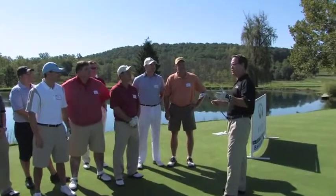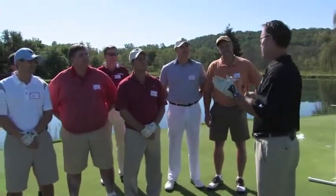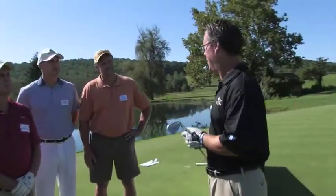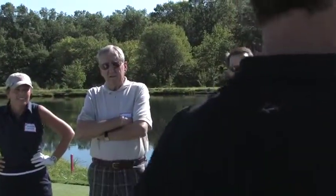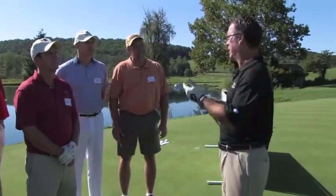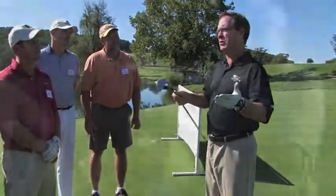Well, ladies and gentlemen, there's no doubt that putting is a key part of the game. And there are many reasons that we miss putts. But the number one reason, in my opinion, that we miss a putt is because of head and body movement during the stroke. If you move your head or body during the stroke, it's impossible to hit the sweet spot of the putter on a consistent basis. If we don't hit the sweet spot, we won't get a consistent roll. If we don't get a consistent roll, then it's impossible to gauge or judge the distances. You with me so far?